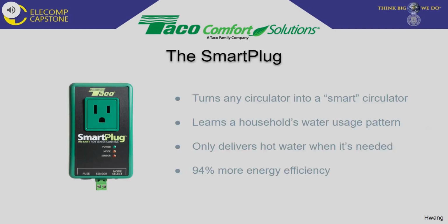The Takeo Comfort Solutions SmartPlug notifies the water circulator when to begin pumping hot water. A residence's water usage pattern is monitored by the SmartPlug and is run through an algorithm that determines the most efficient times to begin the hot water recirculation process. This allows for 94% more energy efficiency by only providing hot water when it is needed.